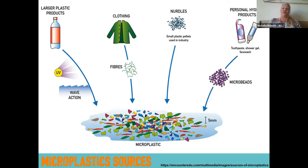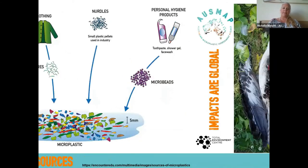And of course, then there's nurdles. Nurdles, or resin pellets, are the basis of all plastics. When plastic is made, it gets made into these round circular balls, and then that gets molded into different products. And all of those create what we call microplastic.